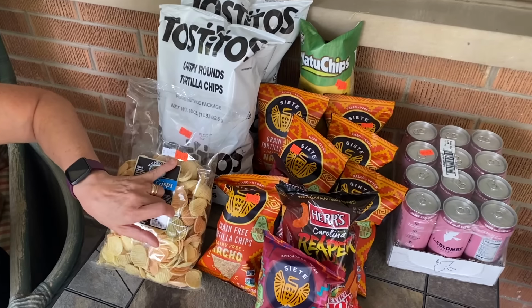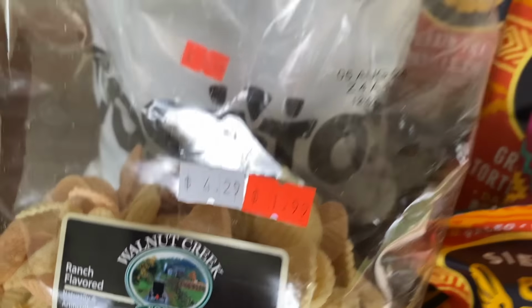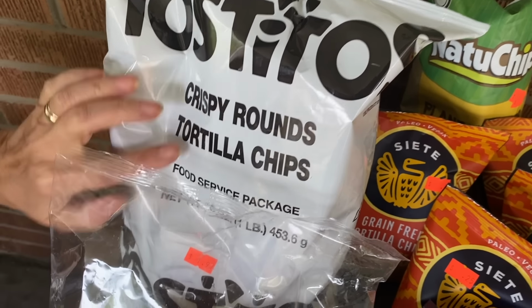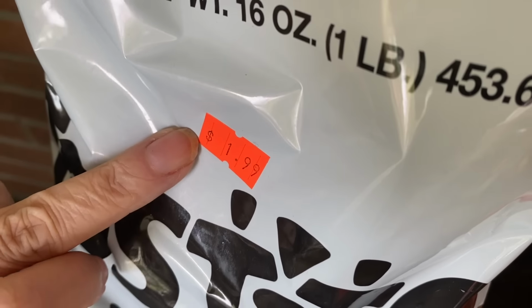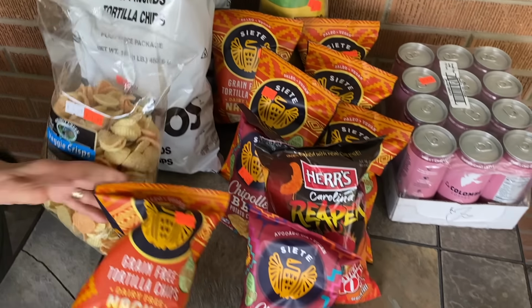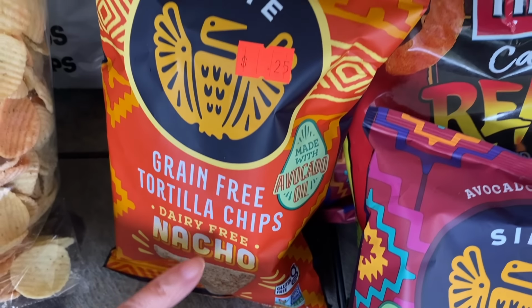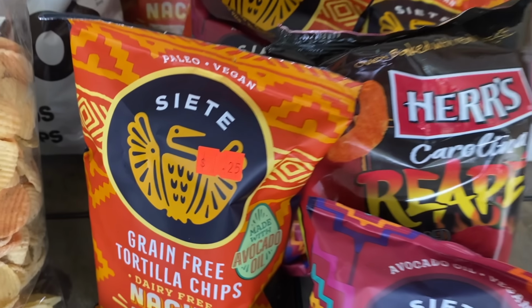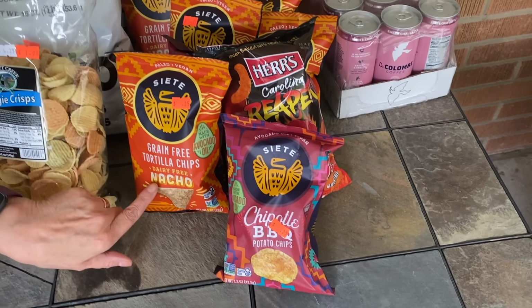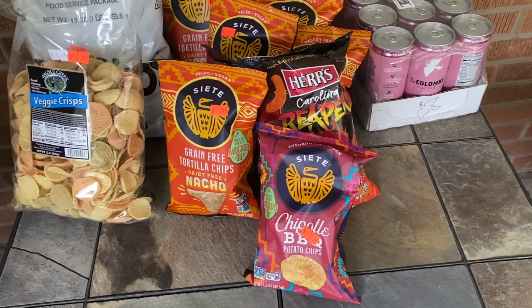Veggie crisps, these were marked down to $1.99. These are the restaurant version of Tostitos. So that's regular tortilla chips, $1.99, and that's 16 ounces. Over here we have some really fun. These are grain-free, gluten-free chips. These were 25 cents a bag. We got different kinds. We got Chipotle barbecue chips, and then we got some nacho chips that also were dairy-free, and those were 25 cents.